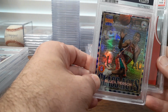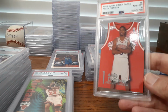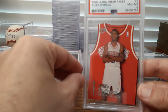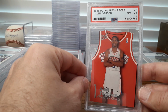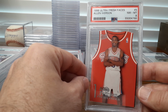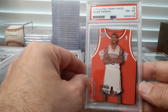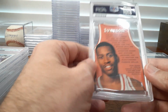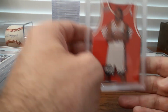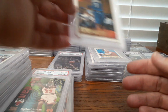This is his rookie year. It's an insert. This is maybe the most expensive card I'll show in a while. This Fresh Faces Allen Iverson, the seller had a Buy It Now for $50, and all the other ones I was looking at were over $100. I was like, oh, okay, that seems odd. He's offering it for half the price, and it's a solid 8. So I sprung on it. I said, sheesh, I'd be a fool to let that pass. So I picked it up.